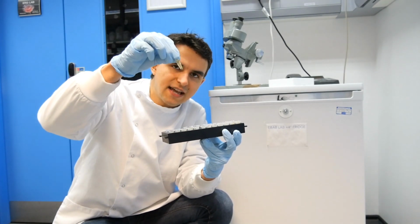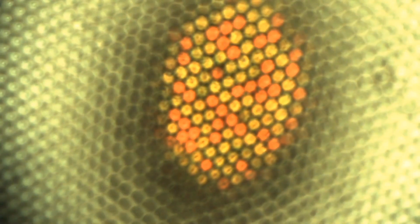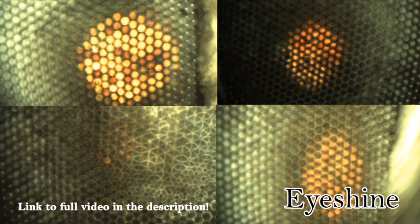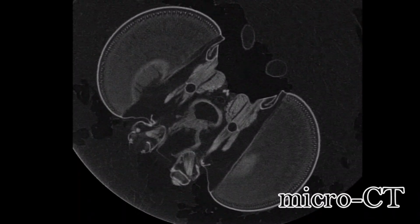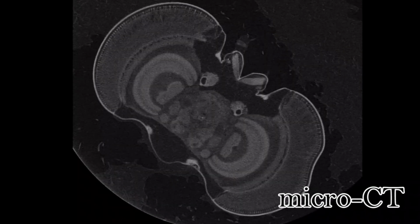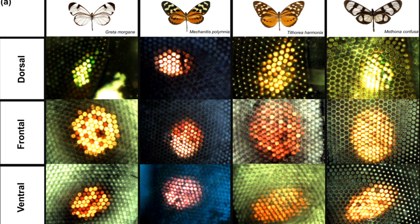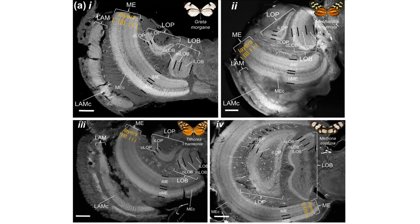Our next step was to see whether similar variation exists at the level of eye physiology and anatomy. In a previous video, I showed how we can make use of a remarkable property of butterfly eyes called the eye shine to understand how butterfly eyes physiologically respond to changes in their sensory world. And in another video, I showed how we can use micro-CT, a type of X-ray scanning, to acquire really detailed images of the internal workings of butterfly eyes and brains. Now, these data yielded a ton of results, but the overall message is that physiology and anatomy varied enormously between our species, providing further evidence that evolution has fine-tuned visual systems for the environments in which they live.